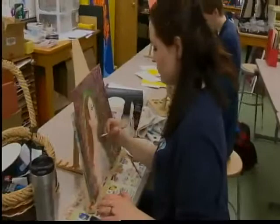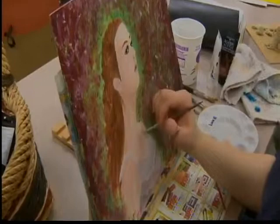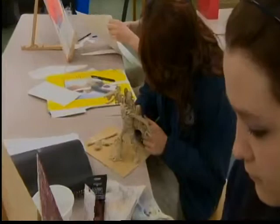When's that art show going to be happening? That'll be April 19th, I believe, at 6:30 in the evening in our library. It's a really neat experience for all the students to see what they've been working on throughout the year, and a good chance for the students to show off all their work.